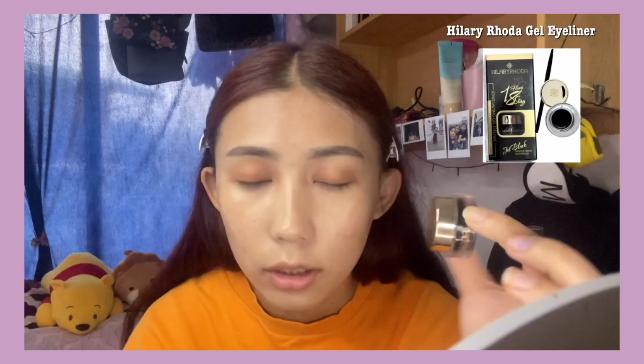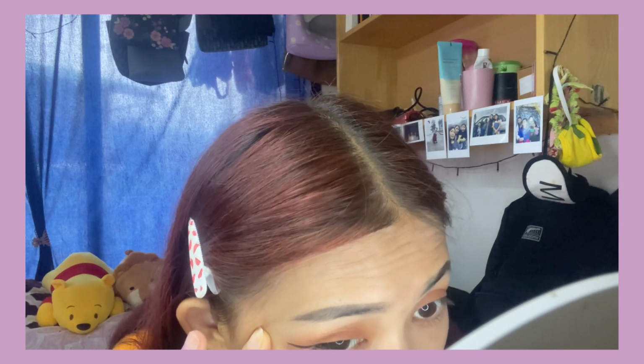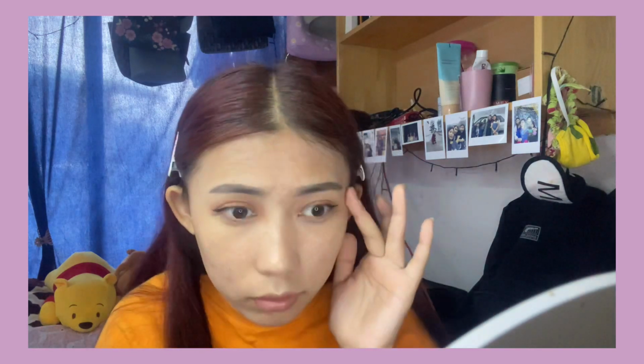Next, I'll be doing my eyeliners. I sometimes use this gel eyeliner. It comes in with a stick, and sometimes I use this liquid eyeliner. So today I'll go with the gel eyeliner. Putting on the eyeliner.